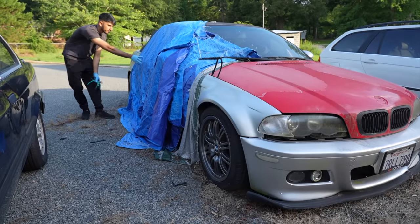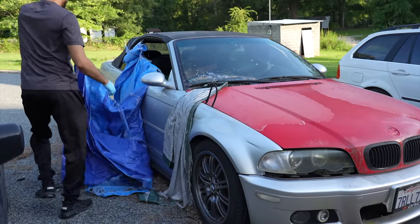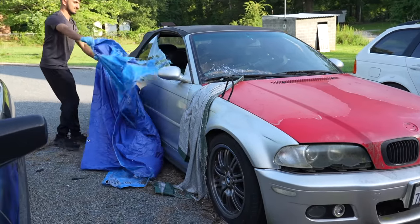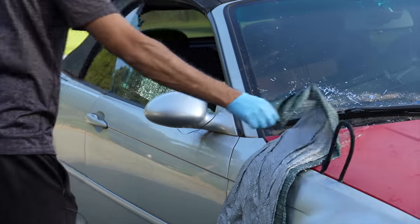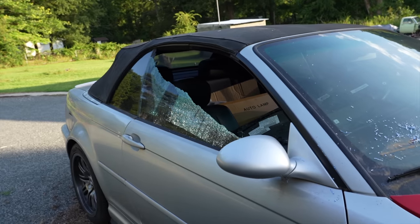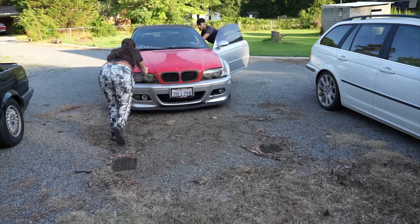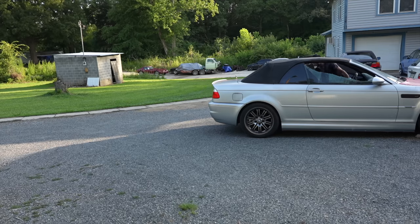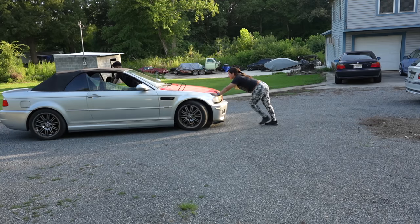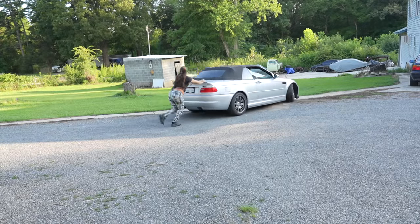So I'm taking the tarp off because I broke the window when I was cutting the grass one time. So we just have it covered. I'm gonna take all this off because it's tied to the wheels. I'm so surprised that the glass didn't fall in all the way, especially because it's been broken for over a year. But before I deal with that, I wanna move the car over to the concrete in front of the shop so that way we can remove the rest of the broken glass and also clean up the car. Trust me, it needs a good clean.